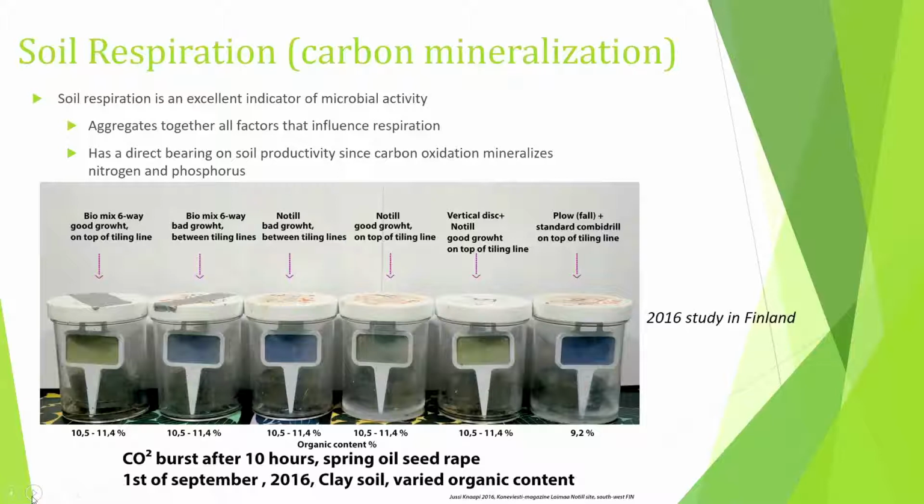One of the very common popular tests today that most people have heard of is the Solvita test. It's an excellent indicator of microbial activity, easy to do, and aggregates together all the factors that influence respiration and influence the microbes. If you look at this, this is an image that Dr. Britton sent me from Finland. You look at what happens with these little paddles: when you pull them out of a packet, they're blue. And over a 24-hour period, depending on how much respiration is going on in that soil, they turn colors from blue to various shades of orange and yellow. And the more yellow the paddle, the higher the respiration.